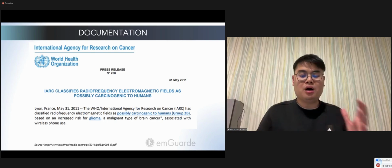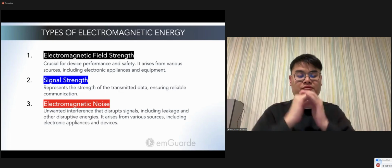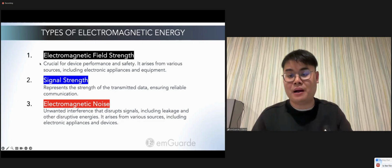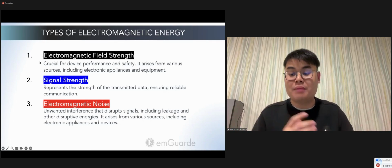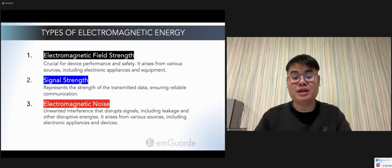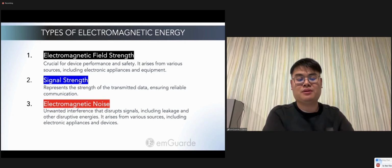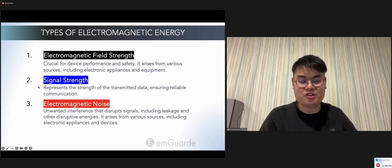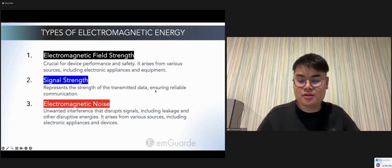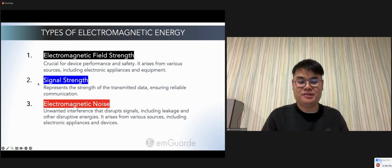Talking about all these energies and pollution, we categorize this energy into three categories. The first category is electromagnetic field strength. As long as you turn on your power line, and your appliances are powered by electricity, when there is current flowing through your appliances, it produces a certain level of electromagnetic field strength. The second energy is signal strength, which is about communication devices like your phone and Wi-Fi router. These gadgets produce a certain level of signal radiation energy coming from the antenna and so on.